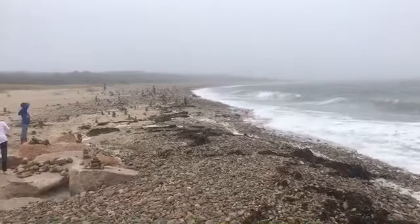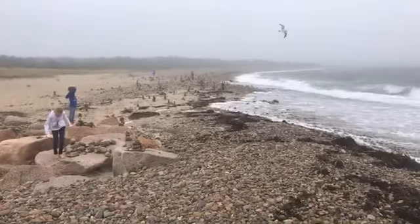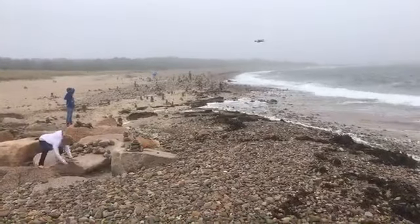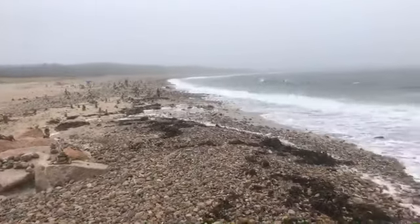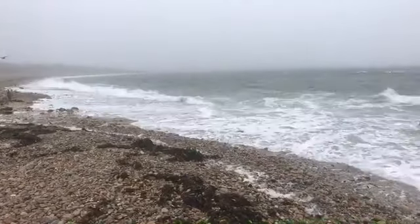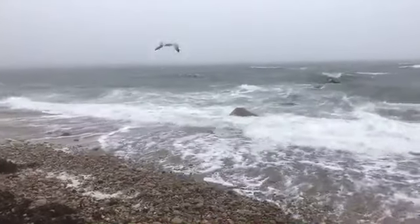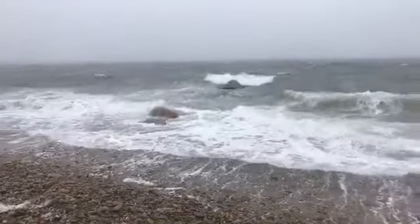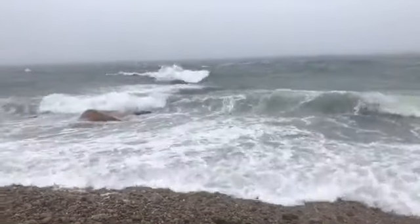Good afternoon, folks, on this stormy day on Cape Cod. We are here broadcasting live for the Cape Cod Times at Town Neck Beach in Sandwich. We're checking out what Tropical Storm Jose is bringing to Cape Cod here. You can check out the waves already churning here at Cape Cod Bay at Town Neck Beach. Let's check out the scene.